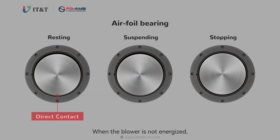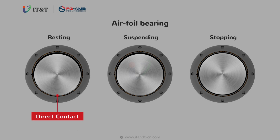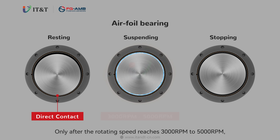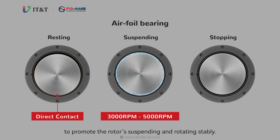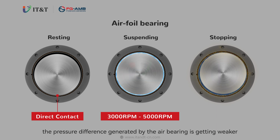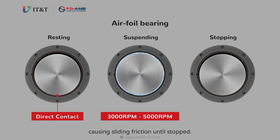When the blower is not energized, the mating surfaces of the airfoil bearings and rotor are in direct contact. In the early startup of the blower, because the high-pressure air film has not reached a stable level, the airfoil bearing will face the inevitable low-speed dry friction problem. Only after the rotating speed reaches 3000 rpm to 5000 rpm is a high layer of pressure film built around the center of the turbine to promote the rotor suspending and rotating stably. When the blower slows down to stop, the pressure difference generated by the air bearing gets weaker and cannot support the rotor anymore. The rotor falls and hits the bearing, causing sliding friction until it stops.